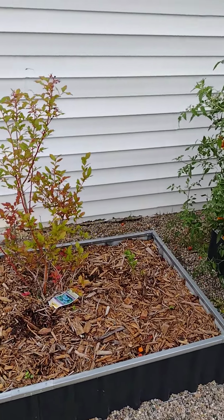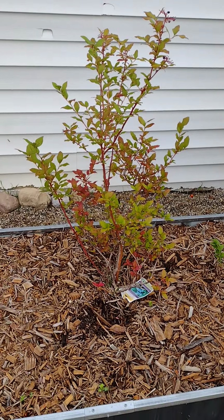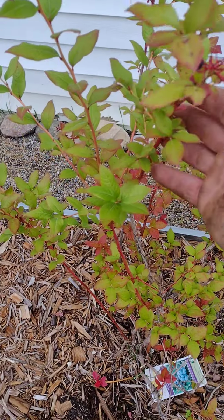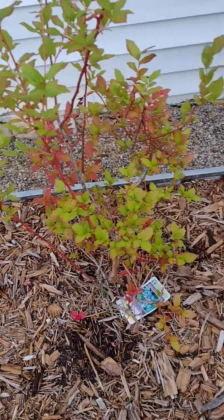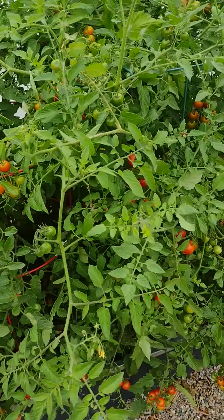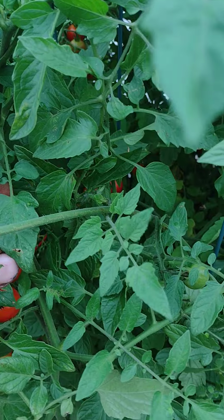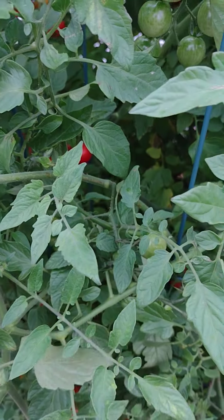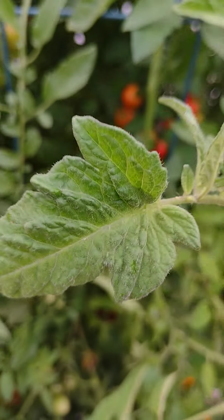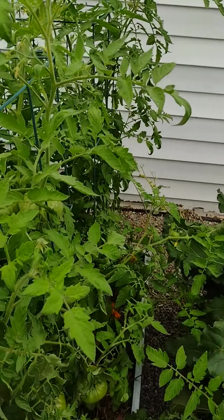Today I'm going to show you a short little tour of this garden here. This is a blueberry bush right here. And in this bed we got tomatoes, lots of tomatoes. Delicious. And we got the big tomatoes at the end.